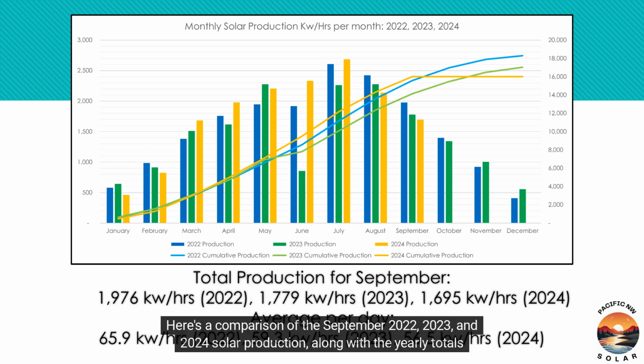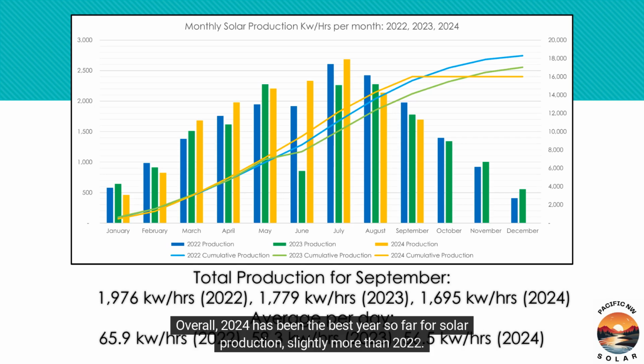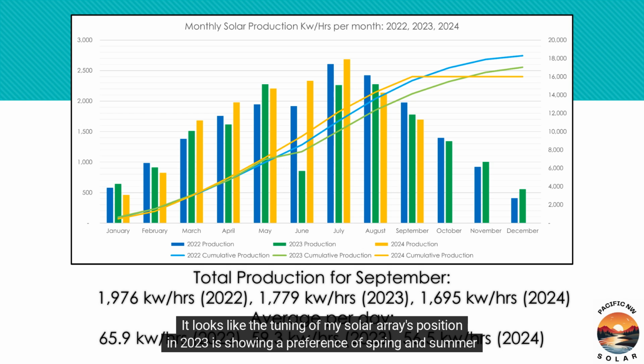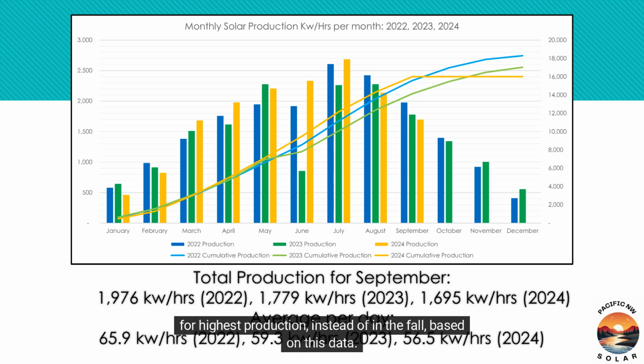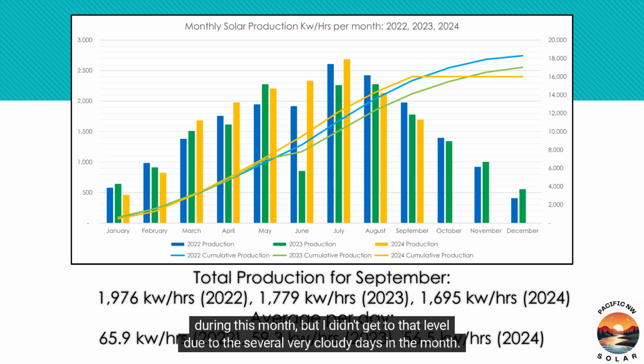Here's a comparison of the September 2022, 2023, and 2024 solar production, along with the yearly totals for each year. Overall, 2024 has been the best year so far for solar production, slightly more than 2022. It looks like the tuning of my solar array's position in 2023 is showing a preference of spring and summer for highest production, instead of in the fall, based on this data. As a way of comparison, the PVGIS website suggests that I should get 1,906 kilowatt hours at my location during this month, but I didn't get to that level due to the several very cloudy days in the month.